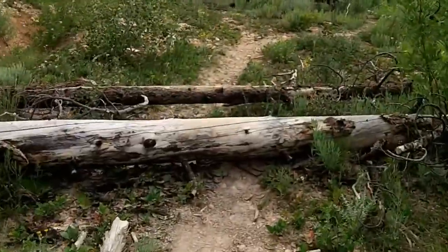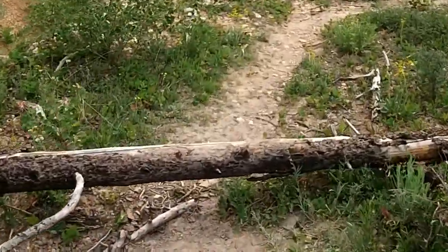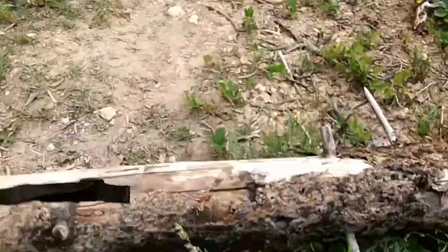But we're only like a half mile to the next campsite. And as long as the water stays with us, we're going to go to the next campsite. Only because, I mean, there's really not a lot of places to set up a tent out here unless you put it on these logs.